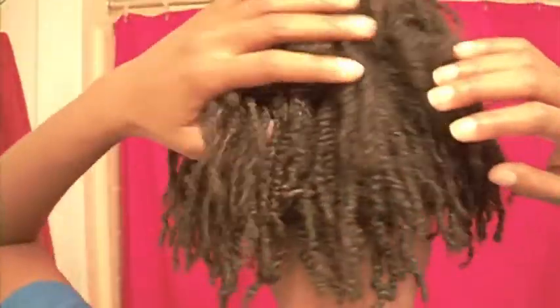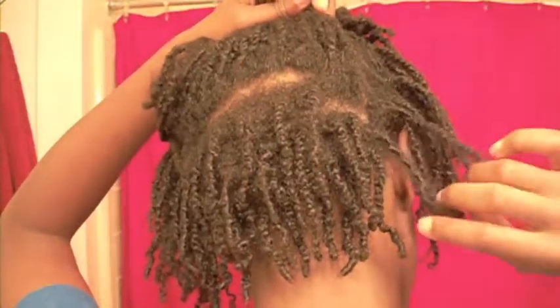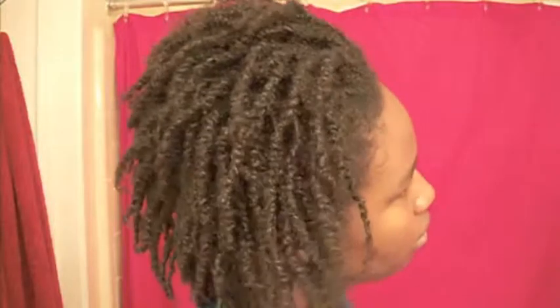You can still see my scalp. You can still see the roots. I was a little concerned about this right here, that more of that craziness would happen. But that was pretty much the only place, really. So they look fine for me, and I tried to keep them in for as long as I could.